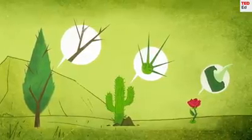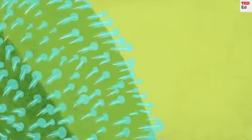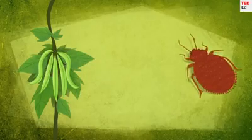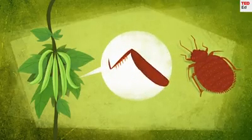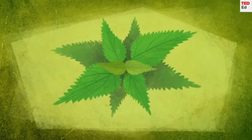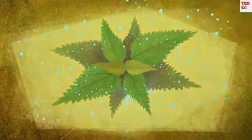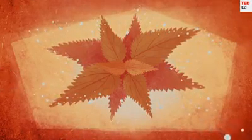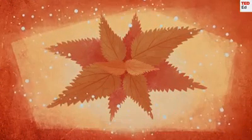To deal with smaller pests, some plants' leaves have sharp, hair-like structures called trichomes. The kidney bean plant sports tiny hooks to stab the feet of bedbugs and other insects. In some species, trichomes also dispense chemical irritants. Stinging nettles release a mixture of histamine and other toxins that cause pain and inflammation when touched.